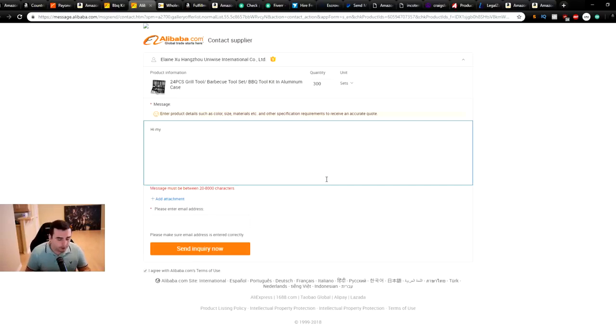But if you can put not only a logo, but maybe change the color of, let's say, the handle, or maybe get a black chrome grill tool set, like a barbecue set, instead of the traditional chrome, that might help sell and differentiate your products from others, and might help you make even more revenue.